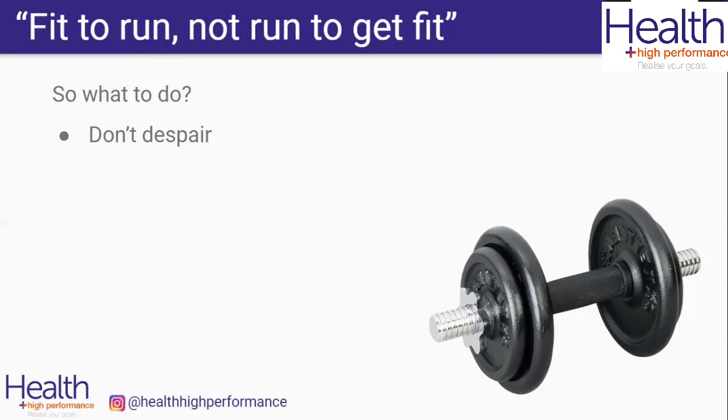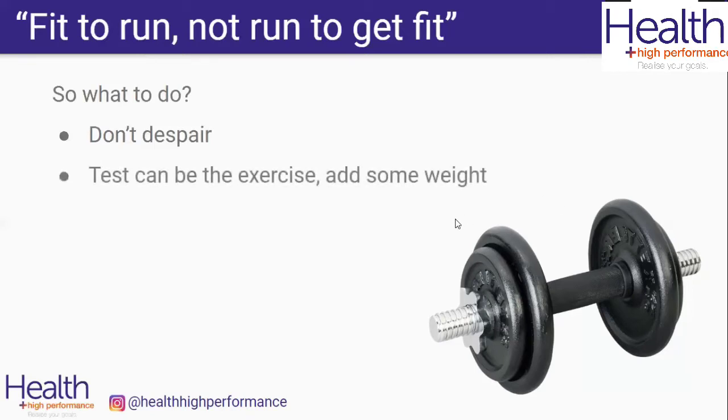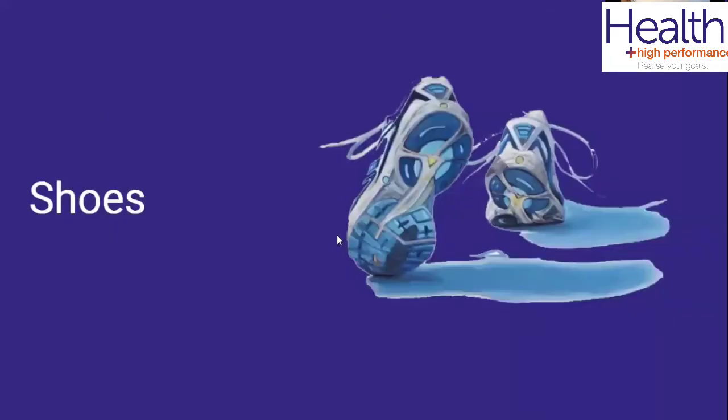The other thing too, if you don't quite meet the strength and mobility requirements, you might just progress a little bit slower in terms of how much more you do week to week. So what do you do if you don't pass those tests? The good thing is that the mobility tests and also the strength tests can actually be the exercise. So you can repeat that. There's so many other ways of building strength and mobility, but in its simplest sense, you can actually just do the test and add some weight to that as well.